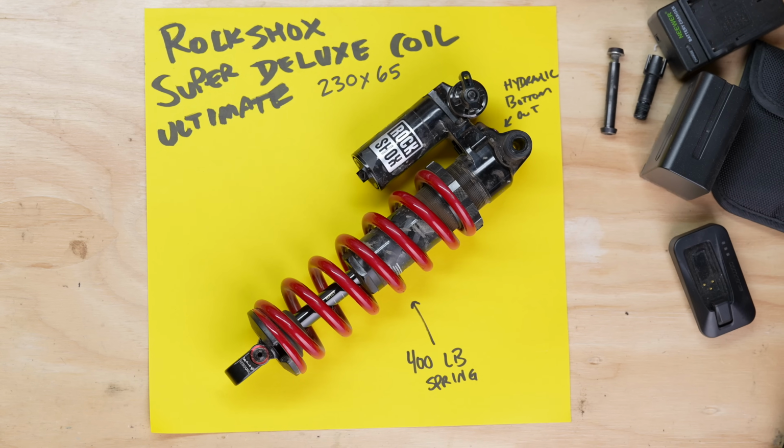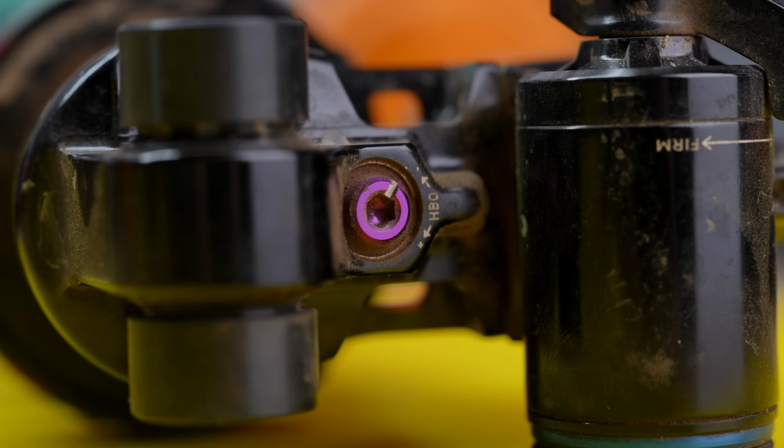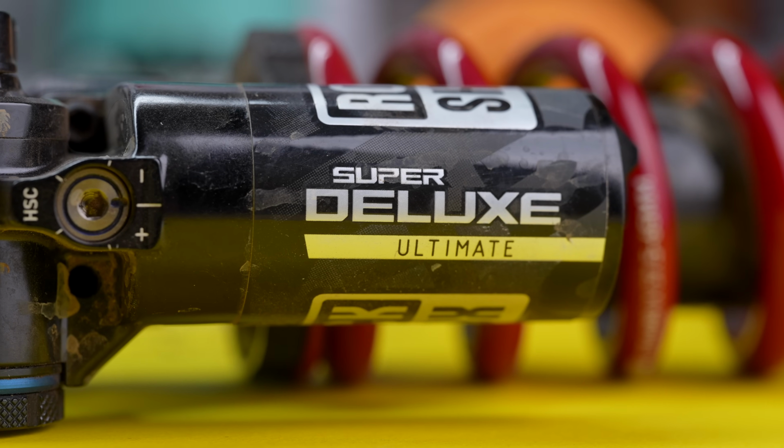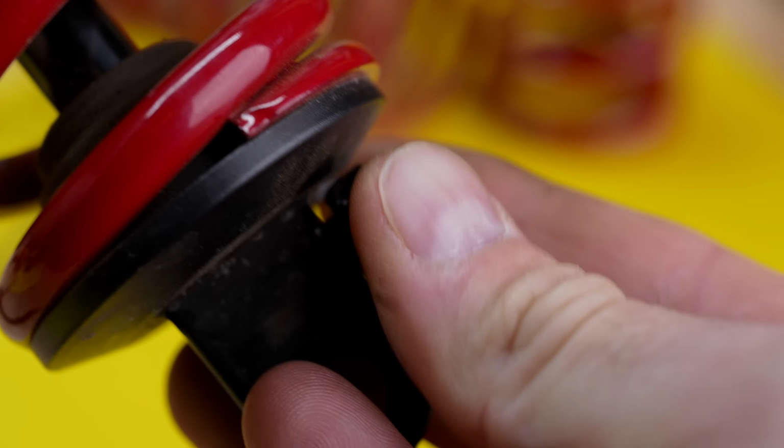And now the shocks themselves are going to cure some of the complaints I had the first time around as well, specifically the Super Deluxe Ultimate. The Super Deluxe coil has an adjustable hydraulic bottom out with 5 different settings that will add just a touch more bottom out resistance than a typical coil shock would have. And that makes it so I can run a spring that's soft enough to really reap the benefits in that small chatter, but not just slam into the bottom of my travel on bumps that probably shouldn't require full travel.